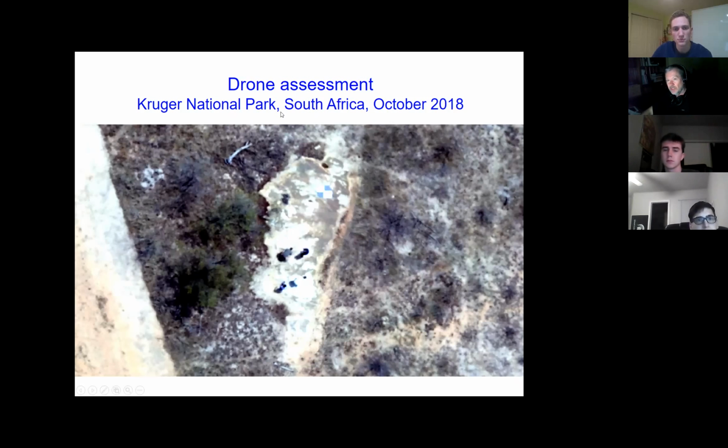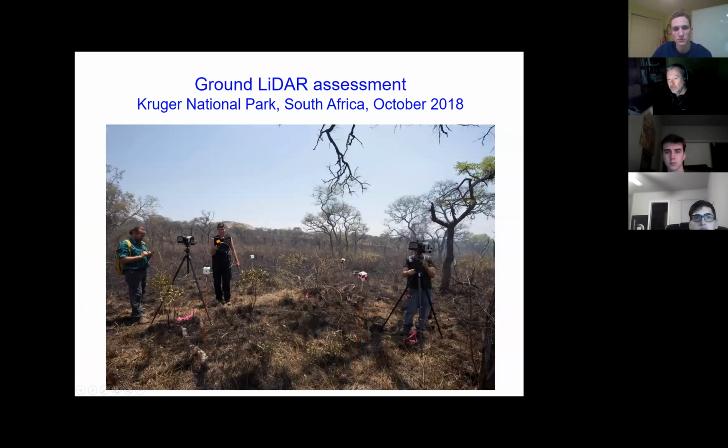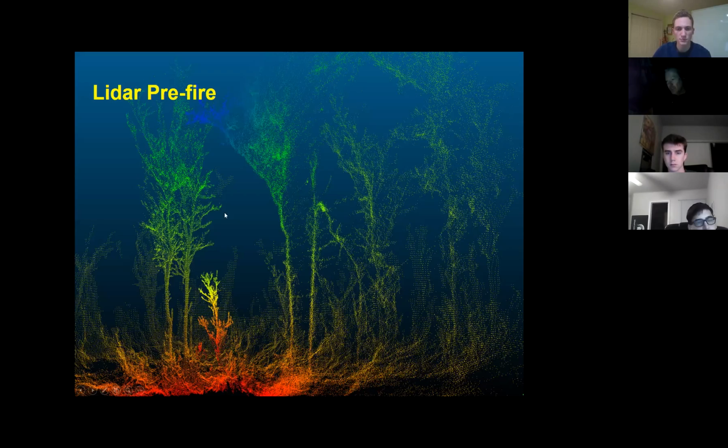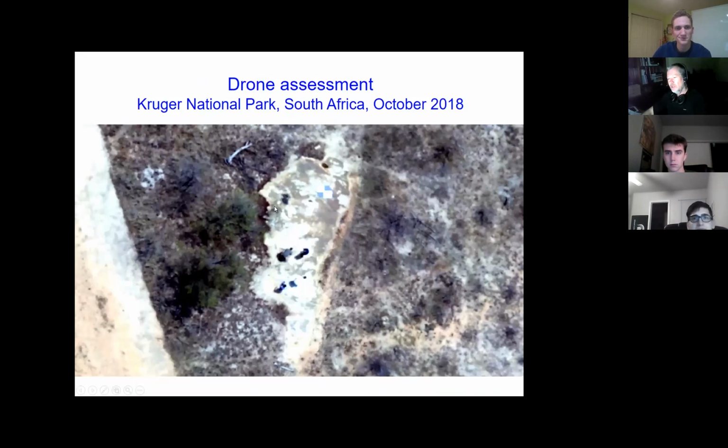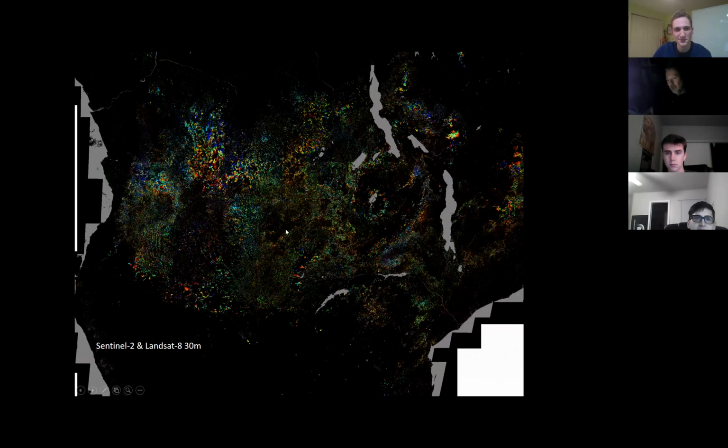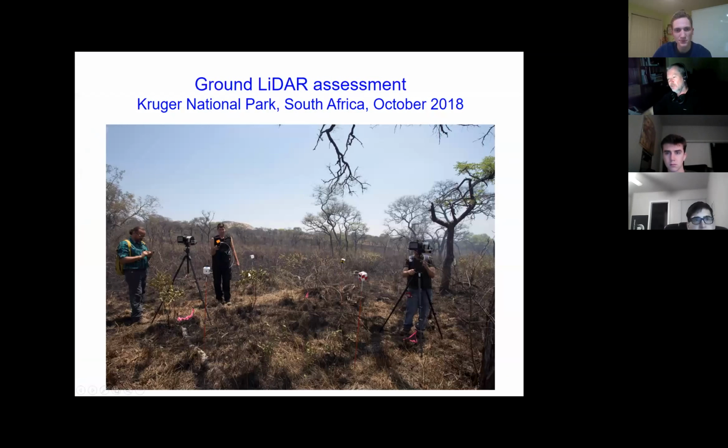So we work with the South African Scientific Services to do this work. And on the ground, it was an international team. This is a Brazilian student. This is a European scientist, an Italian scientist. The other thing we try to do is use these things, which are called terrestrial lidars. They shoot a lidar at the ground. So this is before and after the fire, like a LiDAR point cloud. And we were hoping we could use it, but it's useless, guys. There's no way we can validate a product like this. How reliable is this? How are we going to do that with drones? We just wanted to have a good time in Kruger, to be honest.